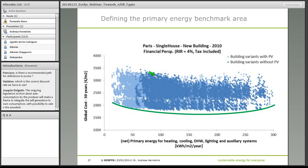So we did these variations, so I just showed you an example with 6 points. In fact, we did very complex combinations in the project, so we generated thousands of variations, and then you get a lower limit of this cloud of variations that gives you for every primary energy consumption level a combination with the lowest cost. And this is, so to say, the cost optimal curve for every energy standard.